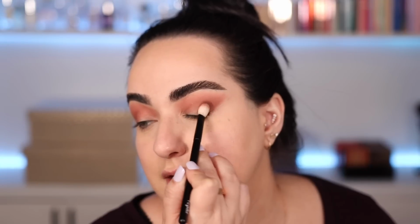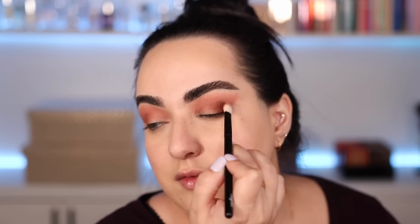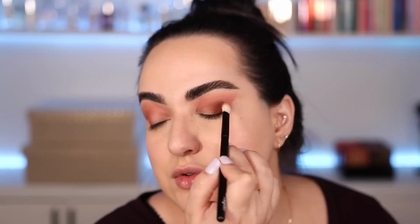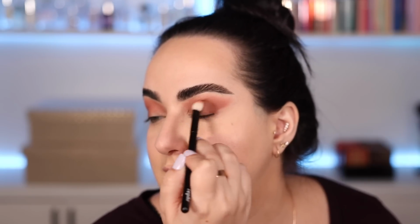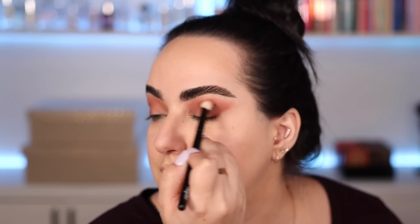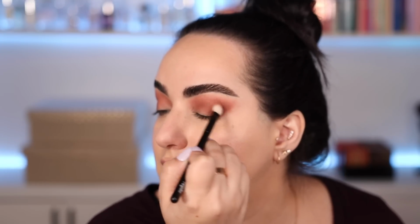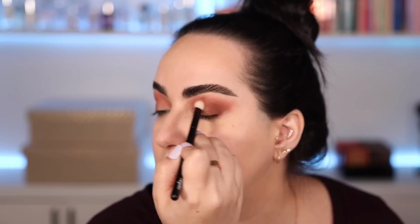So I'm going to once again with my REPHR number 1 brush intensify things, and this is a little bit more of a neutral to cool tone shade, I would say, but still in that same family. And then of course it is darker, and with the tip of my REPHR number 1 I'm going to blend it into my crease shade. Just back and forth, blend, blend, blend. Once you finish blending that color on your crease, this is what things are looking like. Really nice and intense, much darker Pillow Talk vibes.